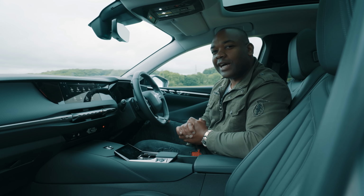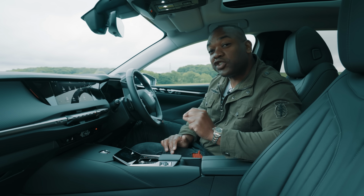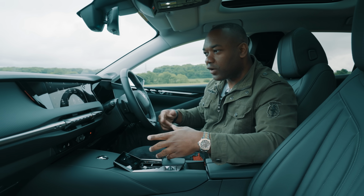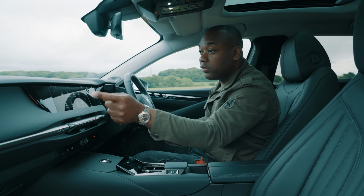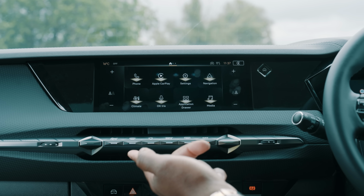Okay, so earlier on, I did promise you I'd show you around the technology in the DS4, and it is good, but it's also infuriating at the same time. I'll start with the good. The main menu is quite straightforward and easy to understand, and also there is a physical button for taking you back to the home screen. So if I go into navigation and I want to go home, I press that and it takes me back.